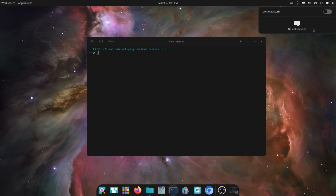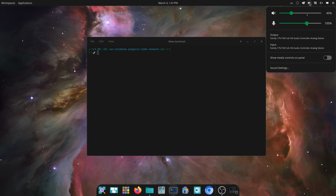I don't have any notifications at the moment, but if I did, they would appear right here. If you want to end your session, what you could do is hover over the power icon here. You could suspend, restart, or shut down. And then here we have our volume controls.